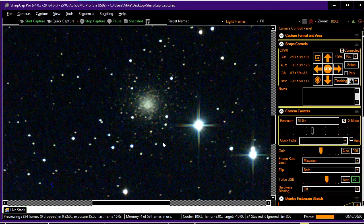It is one of the brightest and most massive globular clusters of our galaxy, so it is really big. It's 900,000 times more massive than our Sun. So it's got a lot of stars in it, probably even hundreds of thousands. My estimate was low.